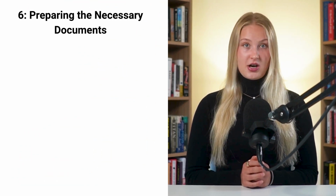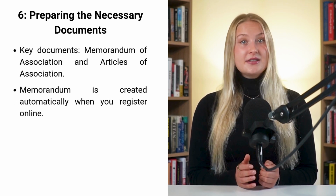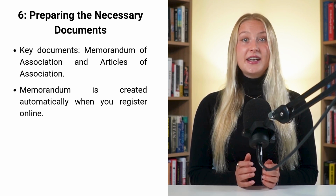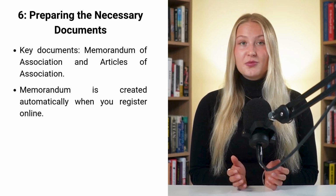You're making excellent progress. Now, let's talk about the key documents required to legally operate your Ltd company in Scotland. You'll need 2 main documents: the Memorandum of Association and the Articles of Association. The memorandum is a legal statement signed by the initial shareholders agreeing to form the company. If you register online, this is automatically created for you, so that's super easy.